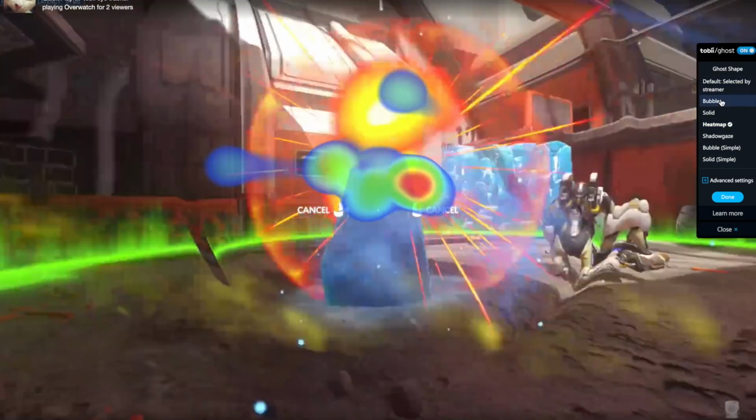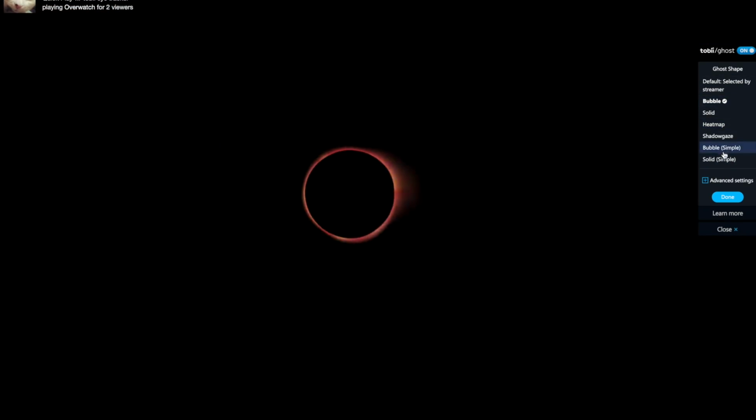For example, they can switch from the default bubble to a heat map, or even one called shadow gaze, where everything is a little bit shadowed except the area you're looking at. I don't see that one being super useful for viewers on stream, but I can see it really coming in handy if you're doing a how-to video and you need to pinpoint exactly what you want the viewer to look at.